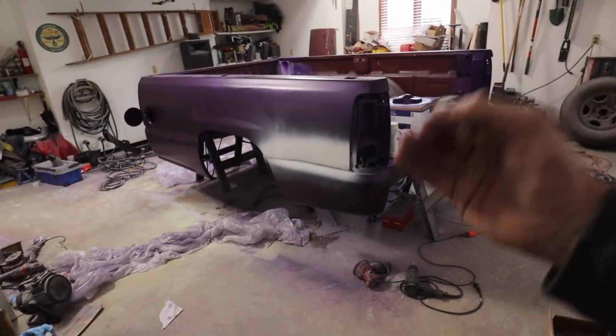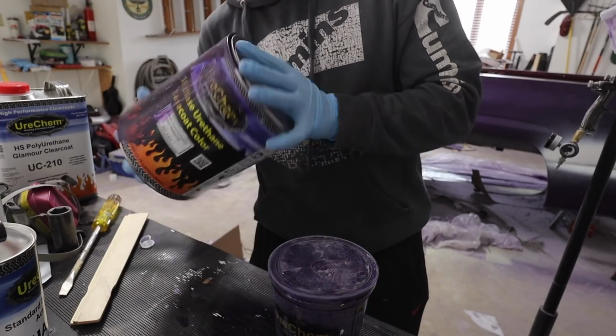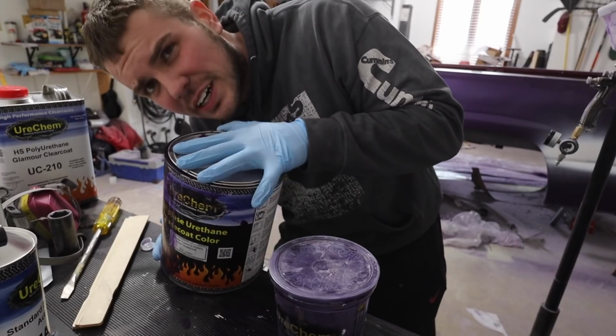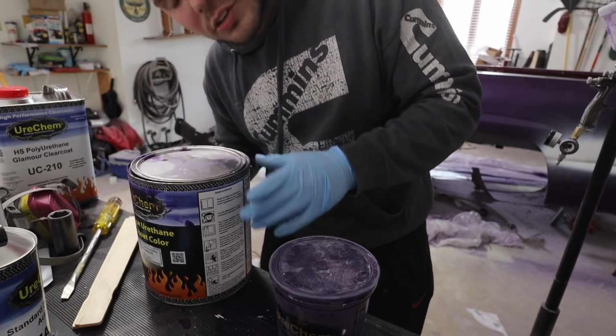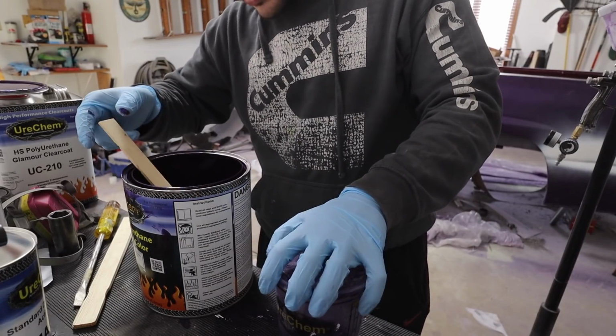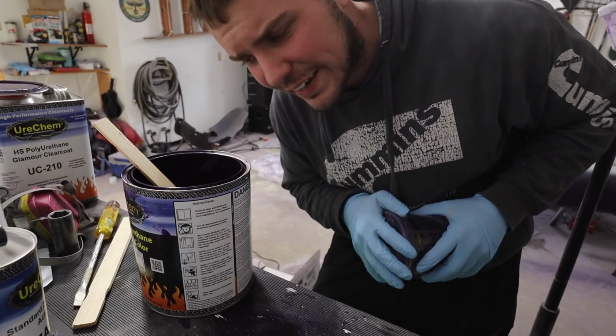I'm hoping that this is our solution. This be fixed. No more cracking, no more nothing. Let's mix up some purple paint and let's take care of this. I already took this can and shook it up to get all of our pearls and metallics all dispersed. We've got about 2/3 of a gallon left.